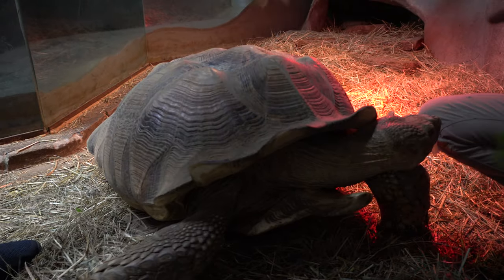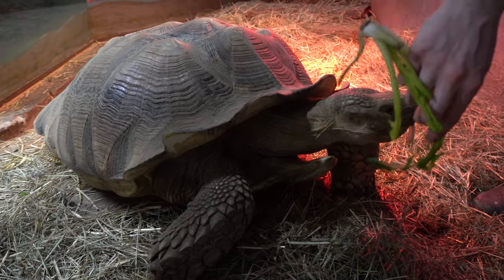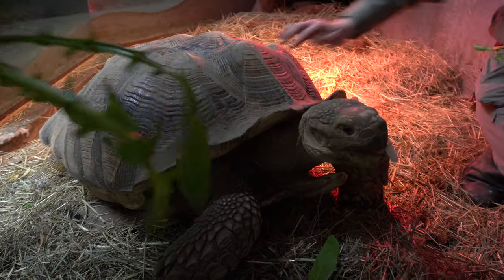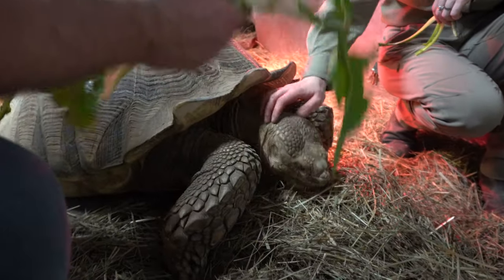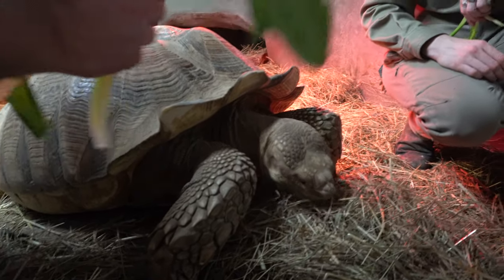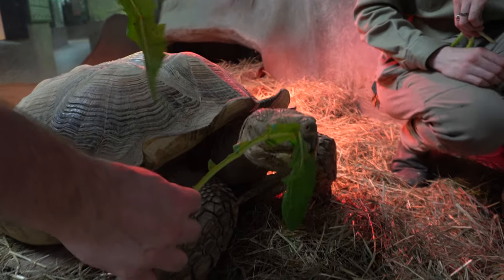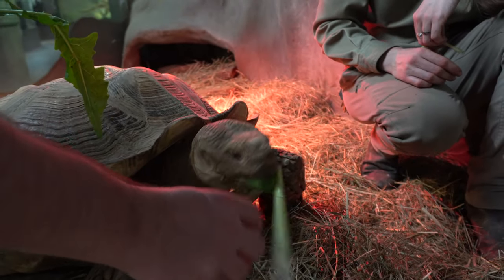Sir, I don't have anything. It's over here. You can fit. Over that way. There. Now you can check out that nice hard shell. Get a little scratch on his head. He loves it. And he's pretty smart. We sometimes will hide his food or we'll hang it up for him, and he figures it out pretty darn quick.